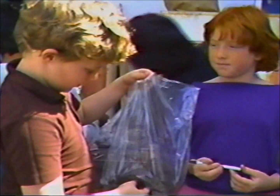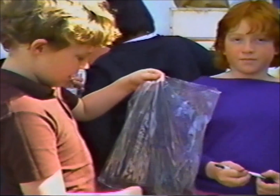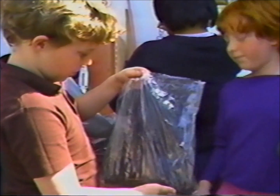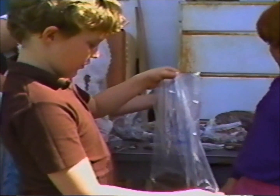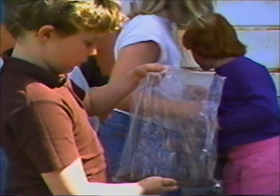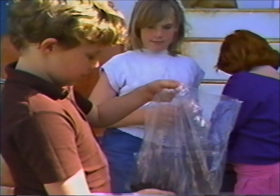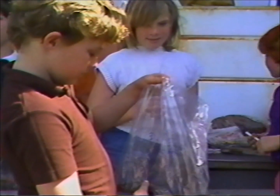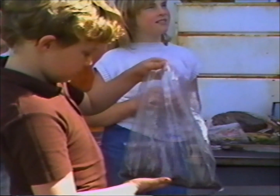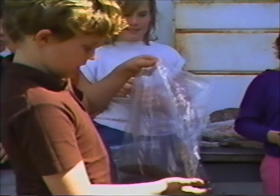What we're doing right here is we're taking some compost and putting it in this bag, and it's for an experiment. We're going to put 5 things in it to find out when they will rot, and if they'll rot fast or slow, or what happens to them. Do you have any idea what might happen to them? No, not really. I don't know. I've never done anything like this.